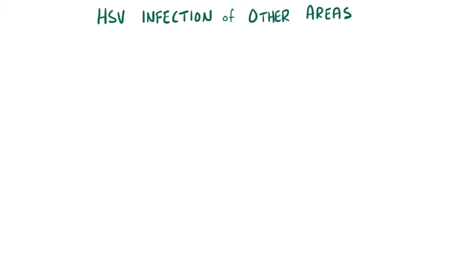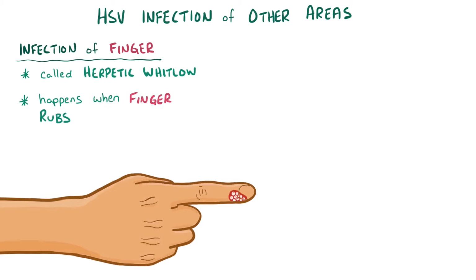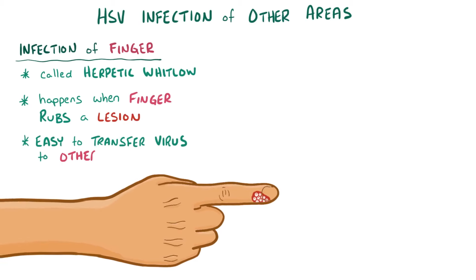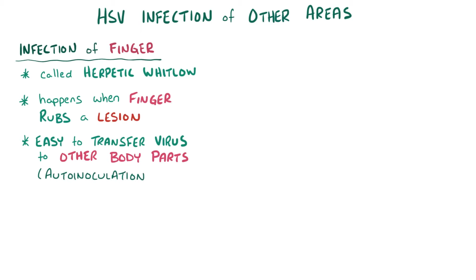In addition to oral and genital infections, HSV can also affect other areas. When it affects the fingertip or nail bed, it's called herpetic whitlow, and this might happen if the finger rubs up against an active lesion around the mouth or genital area. Once it affects the fingertip, it's also easy for it to get carried over to other areas in the body to spread the infection, a process called auto-inoculation.